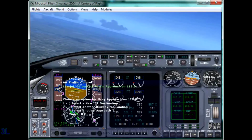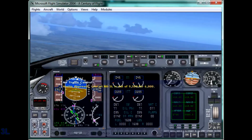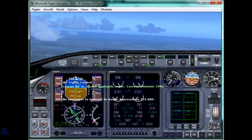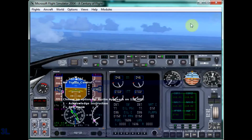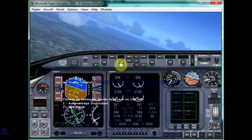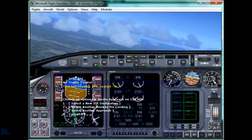Contact Boston approach at 119.0. 119.0. Clear head 3 Lima. Boston approach. Clear head November 03 Lima is out of 9,500 for 6,000. Clear jet November 03 Lima. Boston approach. Roger. Current altimeter 2994. Clear jet 3 Lima. Turn left heading 175. Cessna 8906, traffic is 11 o'clock, 4 miles at 4,500. Cessna Skylane, report them in sight. Cessna 840, traffic is 11 o'clock, 3 miles at 4,500. Turn left heading 175, clear head 3 Lima.